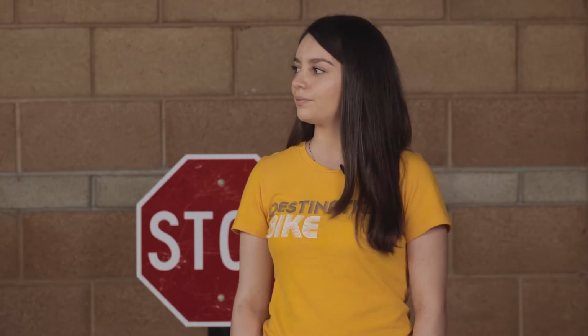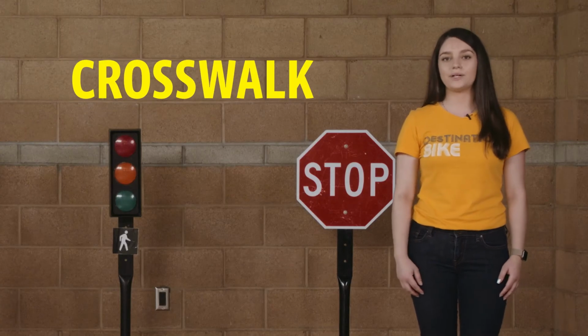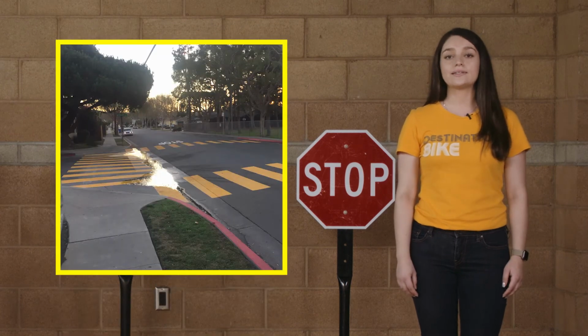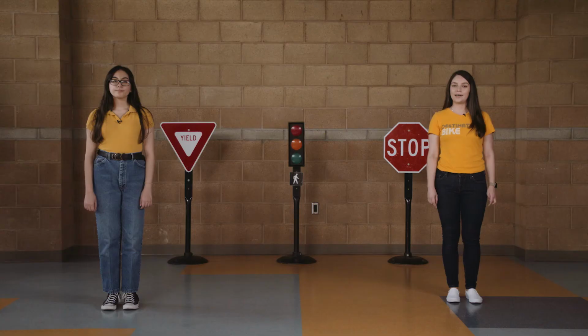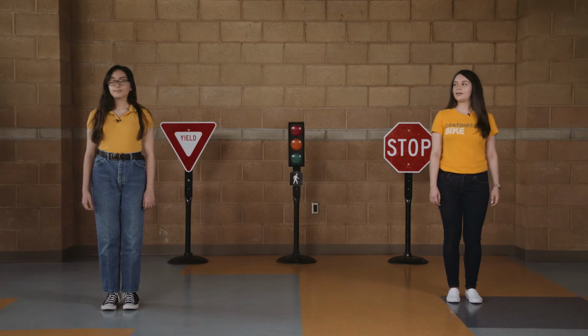Nayeli, what is a crosswalk? A crosswalk is a path where pedestrians can walk from one side to the other on a street. The safest place to cross is at a corner, so you have to make sure that you walk and not run across the street. Now let's practice looking left, right, and left again, like when you're about to cross the crosswalk. Ready? Left, right, and left again.